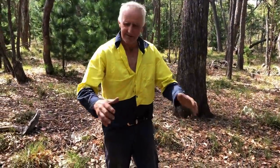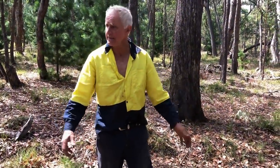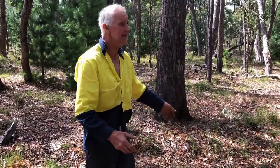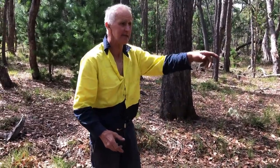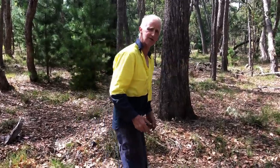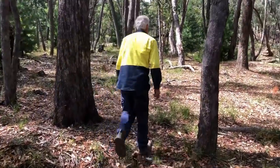So detect the floor, have a look around. There'll be a hole here somewhere where they've dropped their bottles. Dig that out, get down in the gully, and that'll be one of the richest parts down there in the gully. And if you come over here, I'll show you over here. Well, I've just seen it in front of my eye.